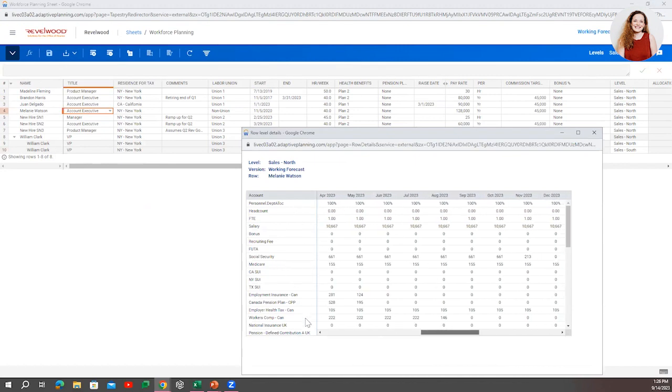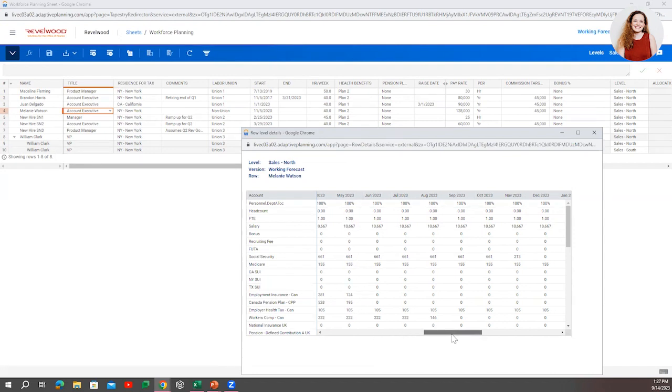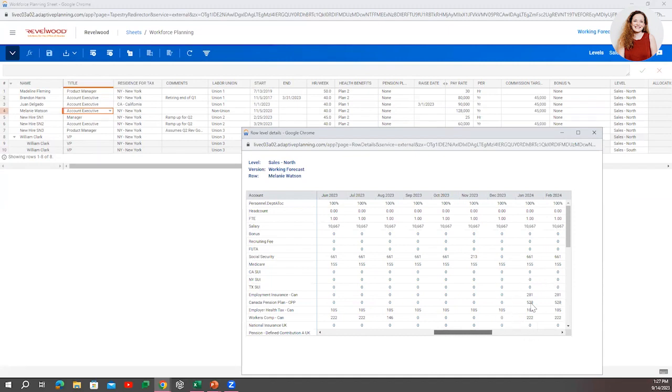All of these calculations are also customizable. These are just some common ones that we see, but we'll figure out what's most relevant for you. But the one I do like to call out is this tax line right here, or both of them really, where Adaptive knows what the maxes for these taxes are. And it knows, cool, Melanie's hit her maximum in May. Go ahead and stop calculating that tax until the next fiscal year.